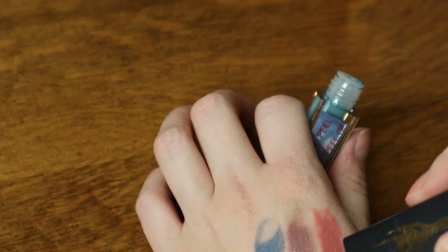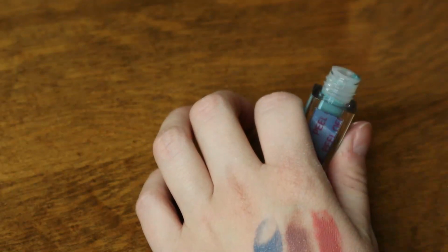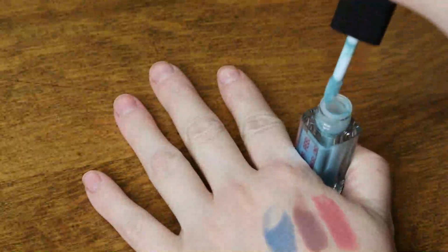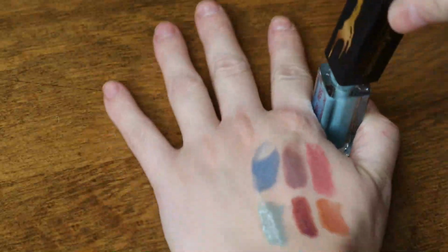Just means that they're old, and they are old. I'm not really surprised. Or it's one of my hairs. You know what? It is a hair. Okay, it's not just that this went bad. Somehow a hair of mine got in there and just wrapped itself around the wand.